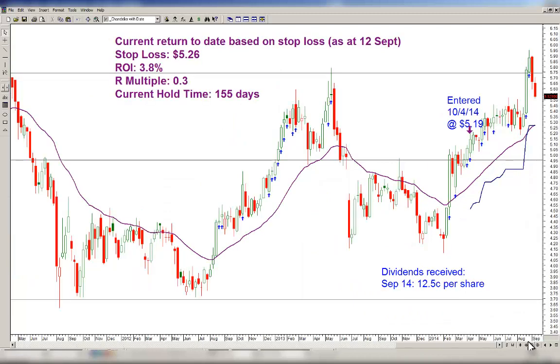So to date I have held this trade for 155 trade days, and based on where the stop loss is sitting at $5.26, I have a 3.8% return on my investment right now, and I am in profit with a 0.3R on this trade. So hopefully it will continue higher and I will have the opportunity to make a bigger R multiple win on this one as well. But of course I've got no idea what's going to pan out, and the only thing I can do is to trade my system and trade my plan.